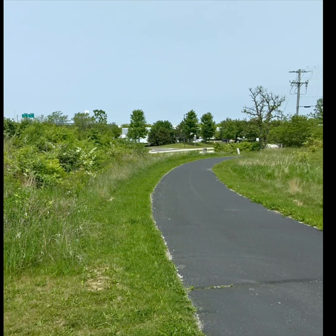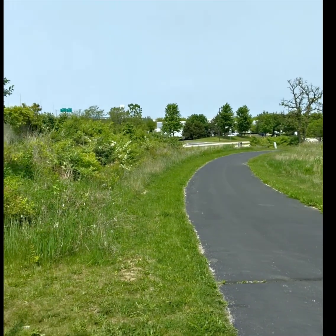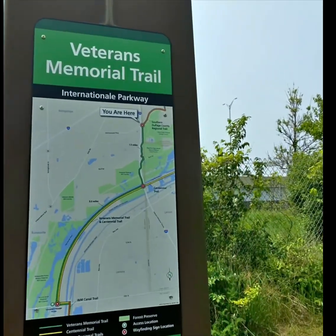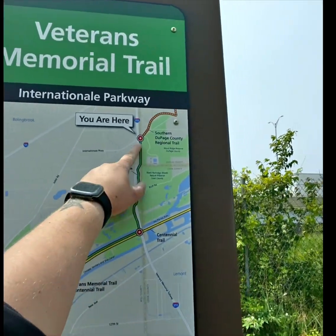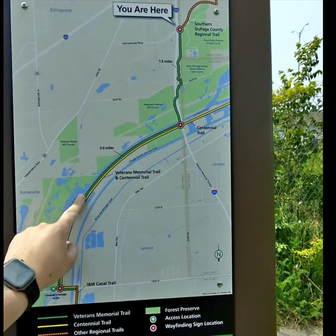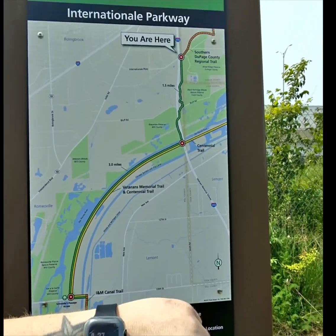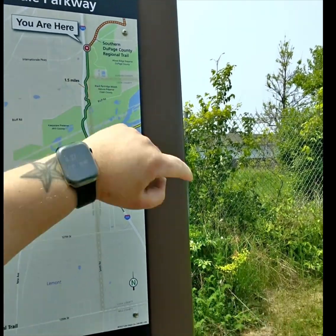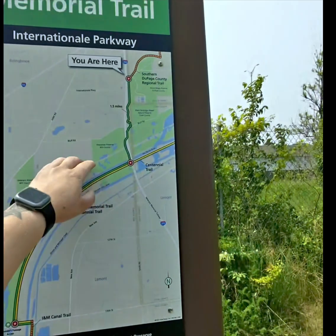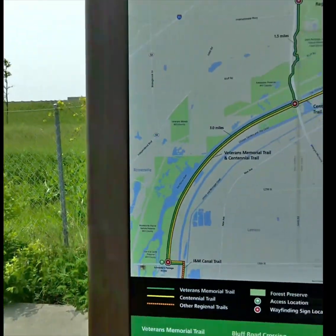Like, this is the end of the trail. We made it to the end of the Veterans. It's only a mile and a half. This is 3 miles, 4.5 miles, but my watch is reading 4.37, so shy of 4.5 miles.